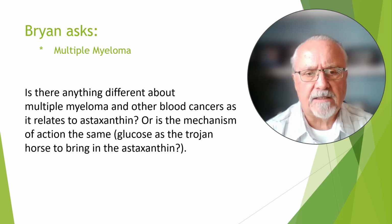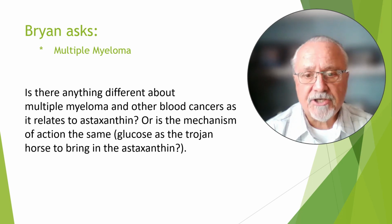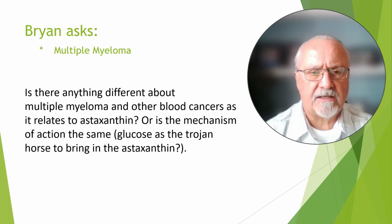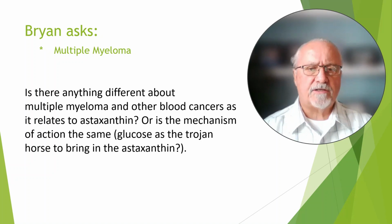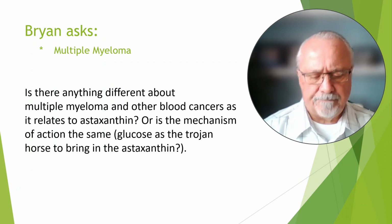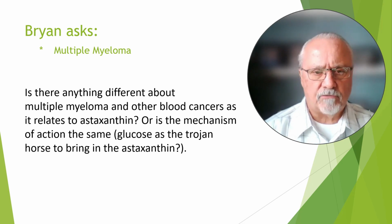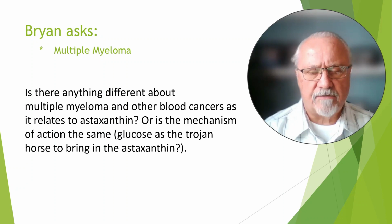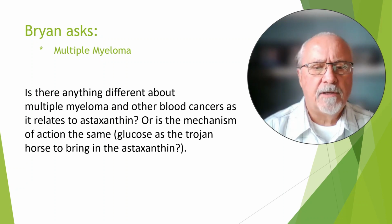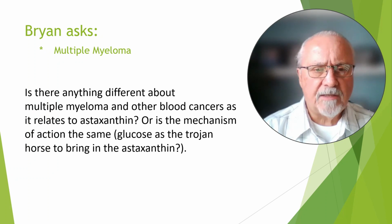But astaxanthin is extremely effective in extracellular reactive oxygen species. So reactive oxygen species that are outside the cell in the bloodstream or in the interstitial areas between cells. If you are accumulating those, then the astaxanthin will donate an electron to it and neutralize it, convert it into the hydroxyl ion, which then can be extracted typically through the kidneys.